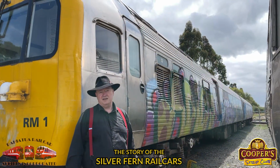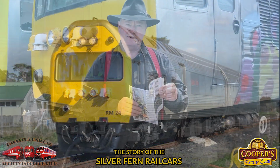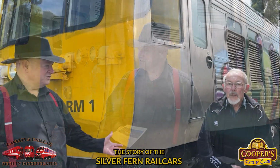We're here at the Pahiatua Rail Society. Anyone from New Zealand may well have seen these. These are the Silver Ferns, so they're an iconic piece of New Zealand history. We've actually got Don, the president of the society, here to tell a story for us. So, what's it all about?